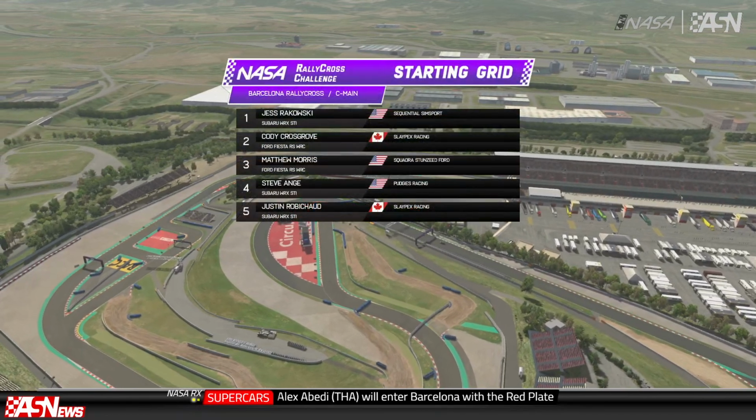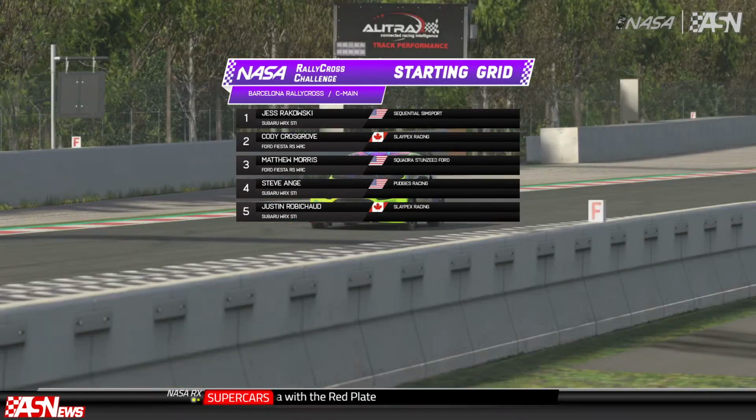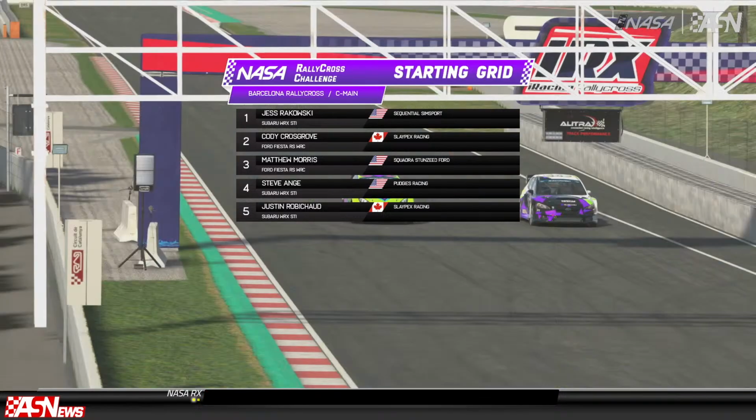Semi-final A this evening here in Barcelona. Jess Rakowski, Cody Crosgrove, Matthew Morris, Steve Angie, and apparently Justin Robichaux is still registered in the session, but he is not on track. He's still disconnected in the 93, so we'll have 4 cars dueling for 1 spot in the feature.